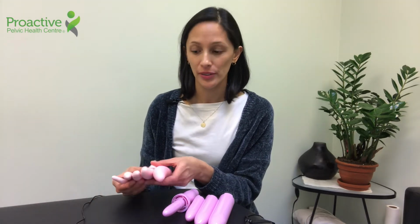With you about the use of vaginal dilators. So first of all, what are vaginal dilators? Dilators are therapeutic devices that can be used internally to help improve the accommodation, flexibility, and stretch of the tissues around and inside the vagina.